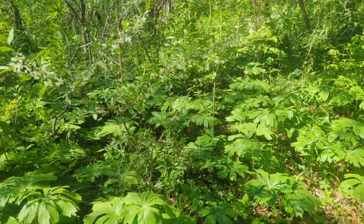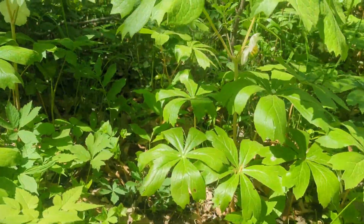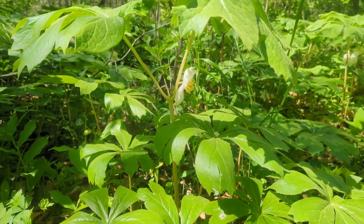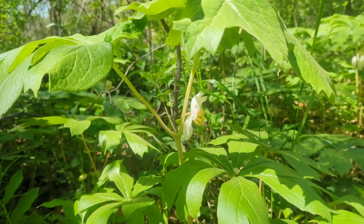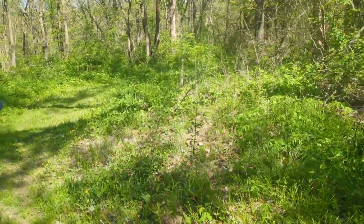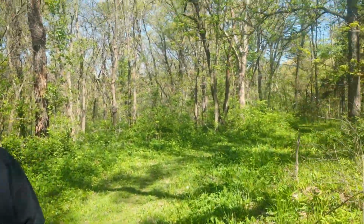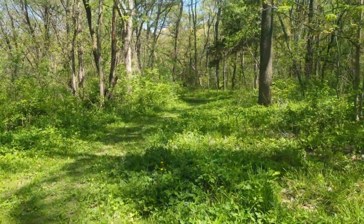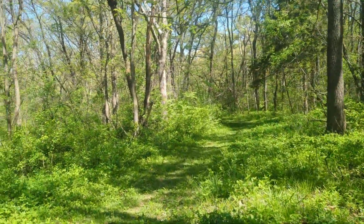There's thistles, but underneath they got little white flowers. See if I can get that in the camera. Yes, not a thistle, nettle. Nettle is what it is actually. But still.